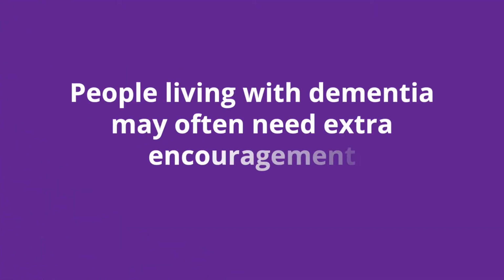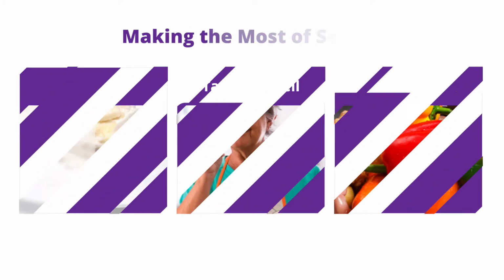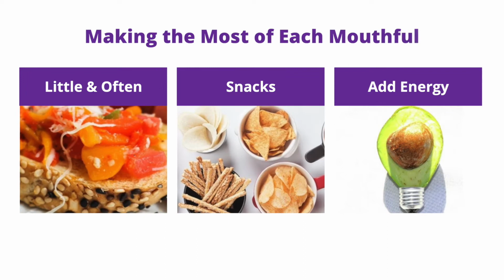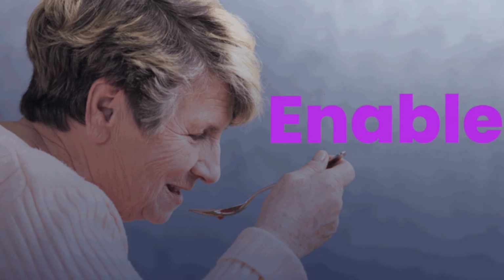To recap, people living with dementia may often need extra encouragement to eat well. To help people with small appetites, we can think about making the most of the experience, making the most of the senses, and making the most of the food. Our second big idea for supporting people to eat well is to enable. Enablement is about doing things with people instead of for them.